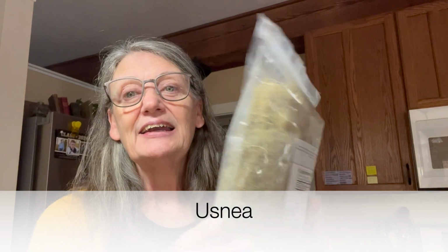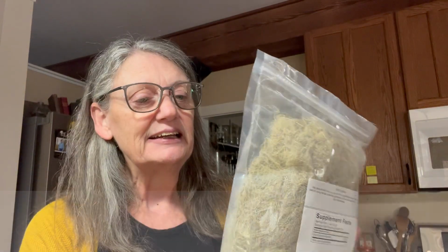I almost forgot. I have another tincture that I have to get started, and you probably need to start it too. This was another one that Tiffany told us about, and it's called Usnea. And it is a lichen. It is something that grows on trees after it rains. I have a viewer who said it grows on her trees all the time. I said, what a blessing to have that so close to you. It is kind of scary looking.